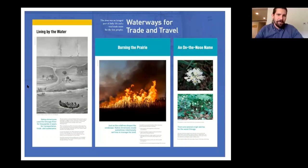It talks about the name of Chicago, which is after a species of wild onion. It gives you some information on why prairies burn and why that's a good thing, and how that formed the type of plants and ultimately the kinds of animals that rely on them in this region. And it gives you some information about the First Nations Native Americans that lived here.